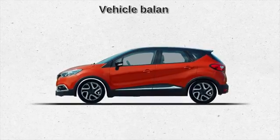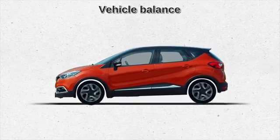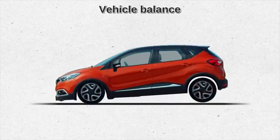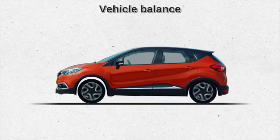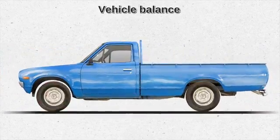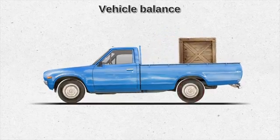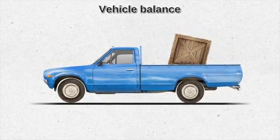Vehicle balance also impacts traction. So what's vehicle balance? Basically, it's your car's total weight across its four wheels. The idea is that when your car has an even spread of weight on all tires, you have better overall control of the car. But various things can cause your car to be imbalanced. For example, accelerating, decelerating, cornering, and carrying heavy loads in the trunk can impact your car's balance. You can even have more weight pushed to the front, rear, or side tires. When that happens, the tires with less weight have less traction.